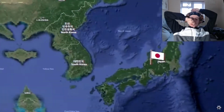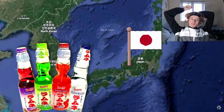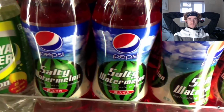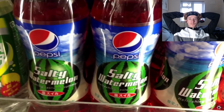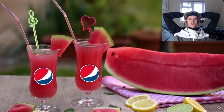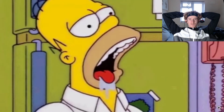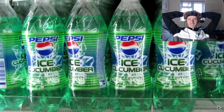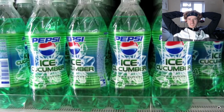Number 19. Funky drink flavors. Japan has an interesting selection of sodas I'd like America to try, particularly Pepsi varieties. A few years ago, they introduced a salty watermelon Pepsi, which would sound like an expensive cocktail if it wasn't for the Pepsi part. The soda giant also thought Japanese consumers might enjoy Ice Cucumber Pepsi, introduced in 2007. It's definitely one I'd like my taste buds to experience.